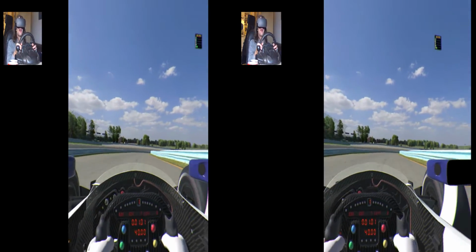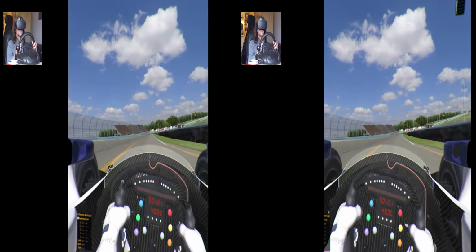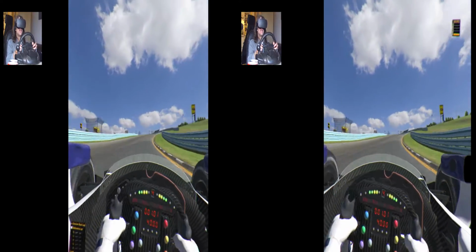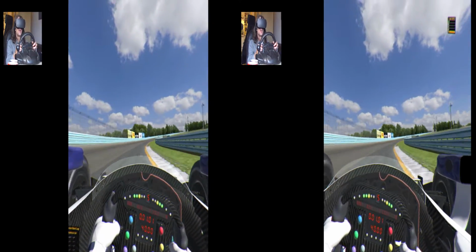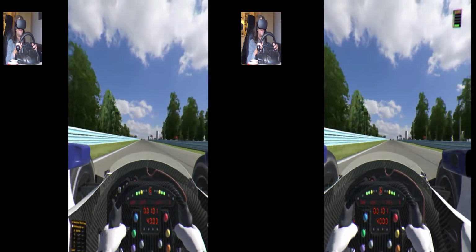Let's go out. Let's take her out for a drive. Let's see how I can do with this car. Let's at least keep it on the track, that would be a nice thing. The force feedback is completely different than that of Project Cars. Completely different, and I would say it is pretty superior, to be honest with you.